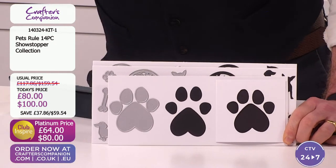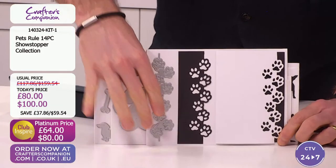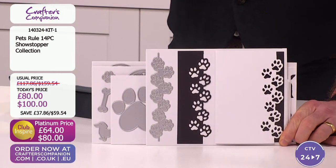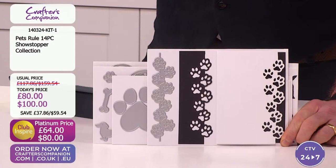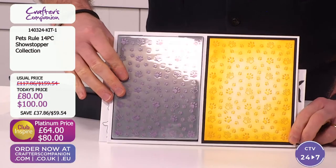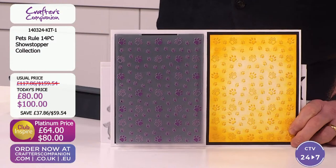Love that. Then what about paw prints? As a little edgeable. Love that one. Pawsome, that one's called. Look at the way they climb up the side of the card. It's so clever how it's been done. Yeah, it's brilliant. Then you've got an embossing folder with paw prints all over it. Again, that is so cute, so cool. Great base for any project. I think that is amazing.